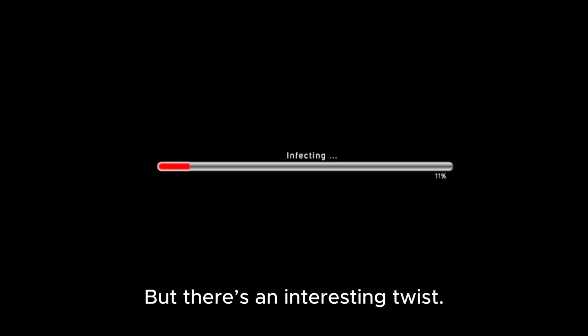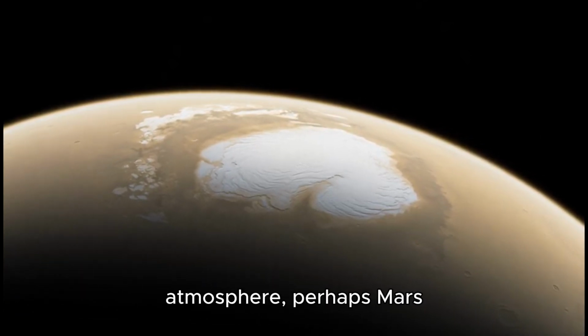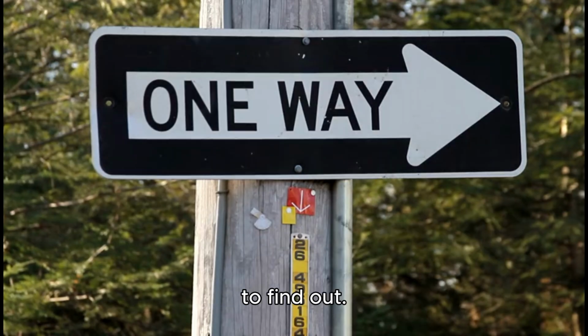But there's an interesting twist. Water is a potent greenhouse gas. With so much new water evaporating into the atmosphere, perhaps Mars could warm up enough to keep the oceans from freezing, just like Earth's did. There's only one way to find out.